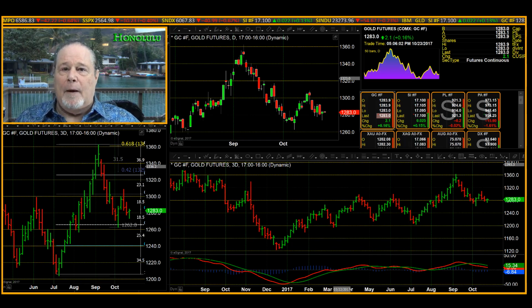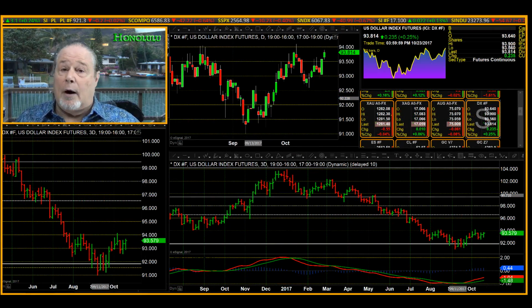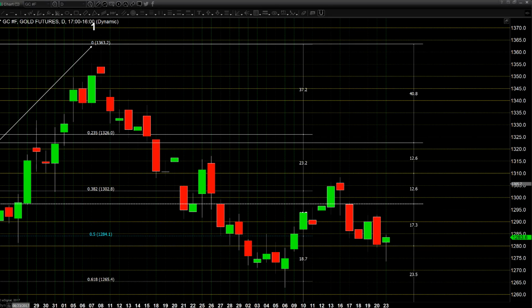We have nominal upside moves in both gold and silver, with gold trading up about $2.10, closing at $1,283 per ounce. Silver is up 2 cents at $17.10, and that is all in light of a stronger U.S. dollar, up almost 0.25% at 93.81. So traders, even though gold did trade under pressure today, actually trading to an intraday low of 1273.60, it can be illustrated by this single candle on our daily candlestick chart.